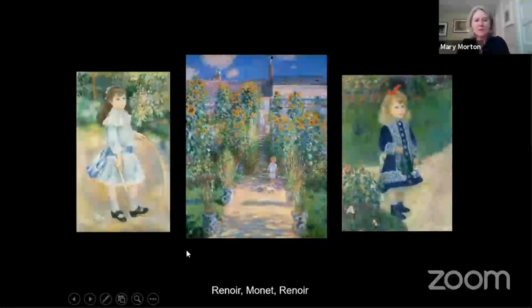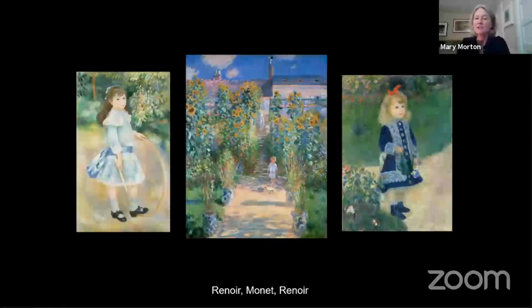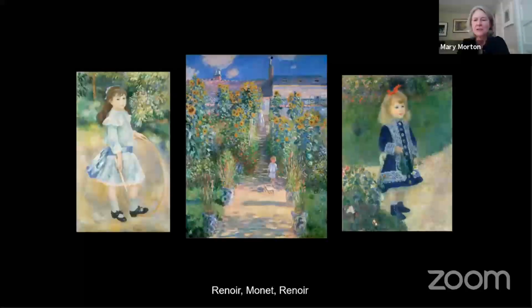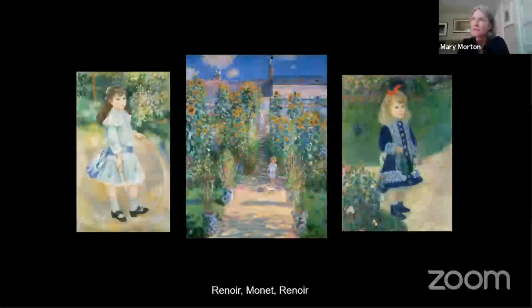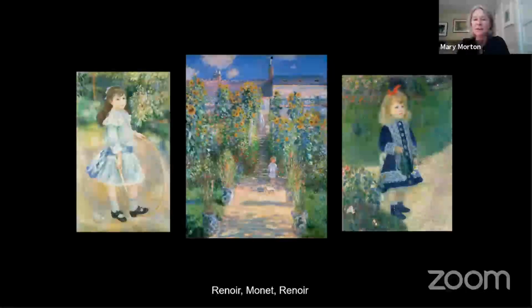Here's a wonderful slide. This is one of my favorite slides that is actually quite close to the way these paintings are hung in the main classic Impressionist gallery. You have flanking Monet's Artist's Garden at Vétheuil, two paintings of little girls by Renoir, Auguste Renoir, who is one of my favorite painters in the gallery's collection. And you see him, actually, the little girl with the watering can at the right is, I believe, one of the most popular paintings at the gallery. And we know that because the reproduction of the picture, little girl with a watering can, in postcard form is the greatest seller. So we sell more reproductions of her than any other painting in the gallery. And then at the far left, a painting of a girl with a hoop. This is a 19th century game that kids would play in parks in Paris.